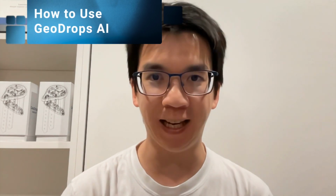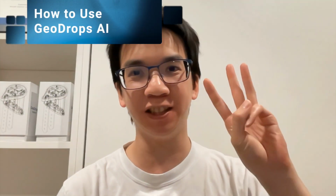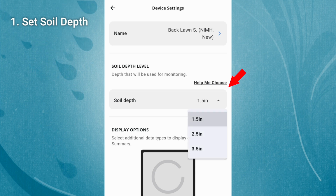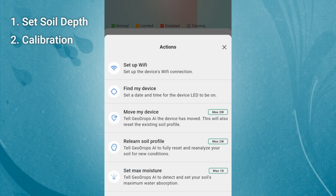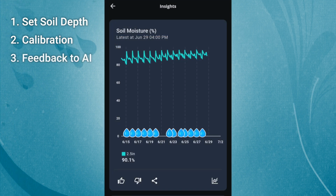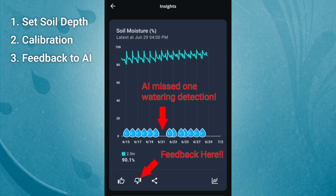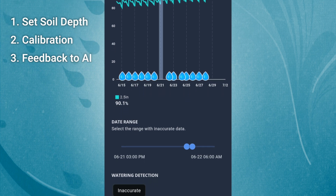We're getting close. All of this incredible complexity in GeoDrops AI is engineered for one reason: to make your life simpler. Getting the most out of it really just comes down to 3 steps. 1. Select your target soil depth for your plant's roots. This lets it intelligently ignore noises and soil disturbances at other depths. 2. Calibrate when needed, when you either move the sensor or mix in a new soil type, or when GeoDrops has detected it and asked you to do so. And number 3, provide watering feedback. This feedback is invaluable. It's how you directly help train the future versions of our GeoDrops AI model to be even more accurate for your soil.